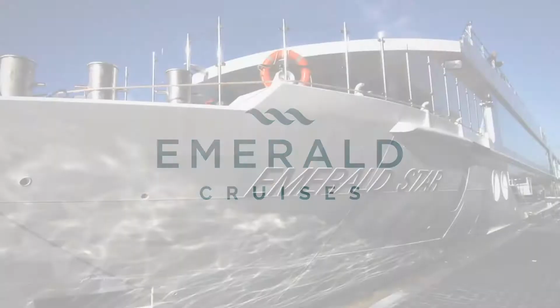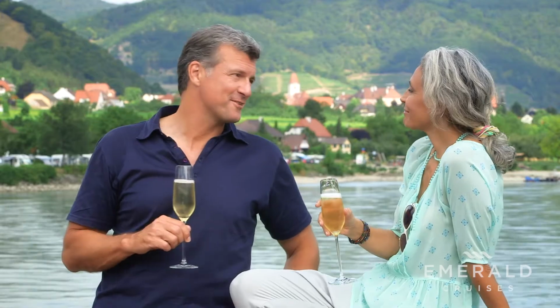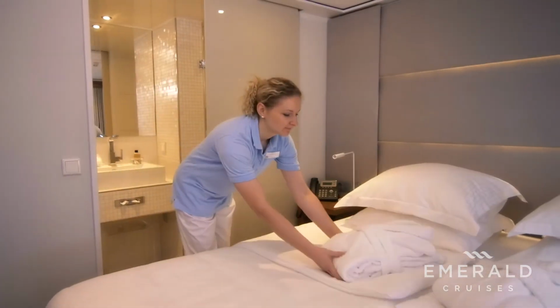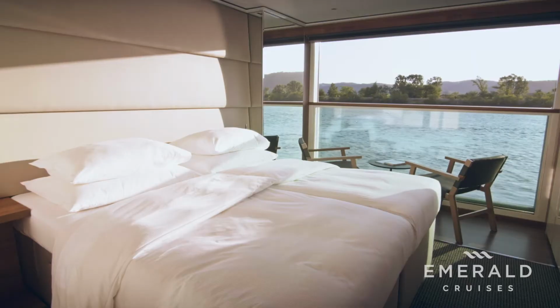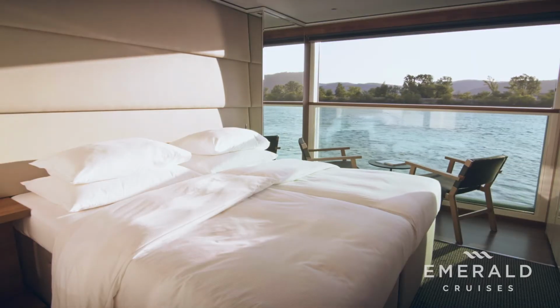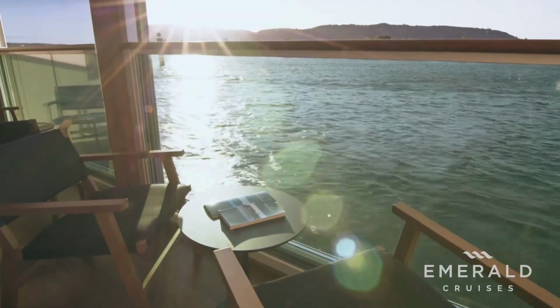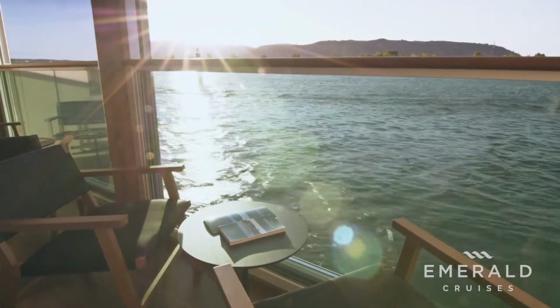At Emerald Waterways, we understand that all of our guests have different requirements, which is why we offer a range of stylish and spacious suites to choose from. Emerald Panorama Balcony and Grand Balcony Suites boast a revolutionary indoor balcony design, complete with decked area, table and chairs.